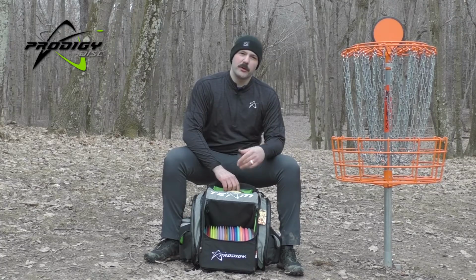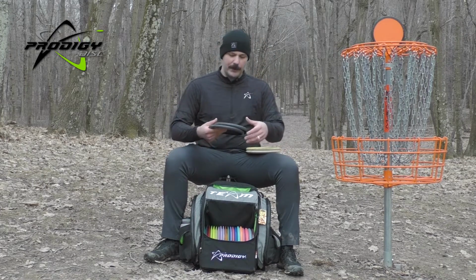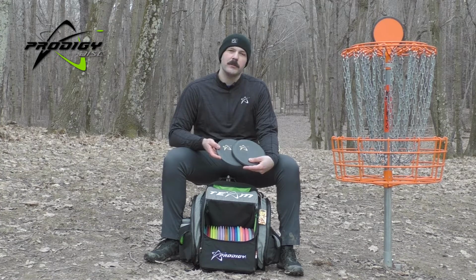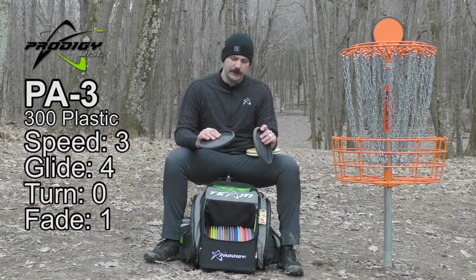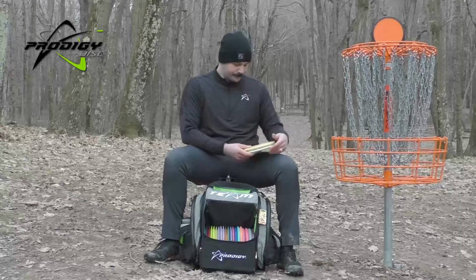All right, first we're going to the top pocket where I keep my putters and my approach discs. These are going to be the best discs in my bag. If I'm throwing these things well, I'm playing well. I'm putting with the special edition PA3 in 300 plastic. I may switch to 350G come summertime, but if I'm putting good with these, there'll be no looking back.